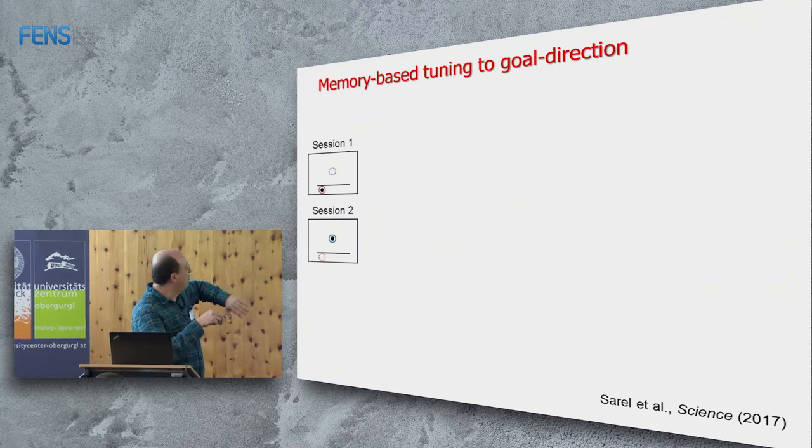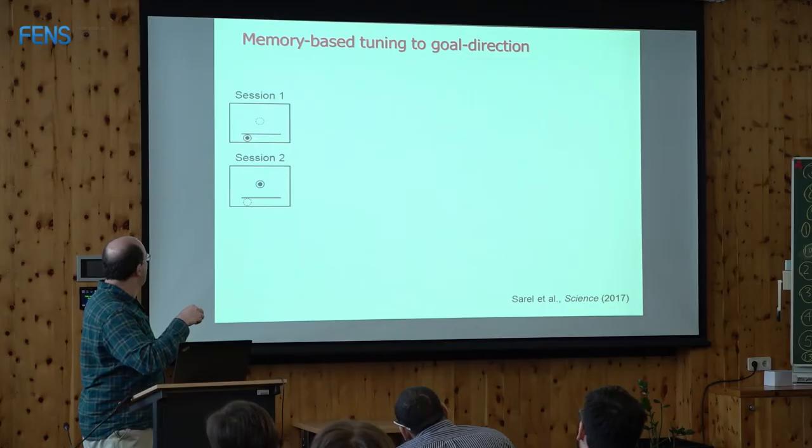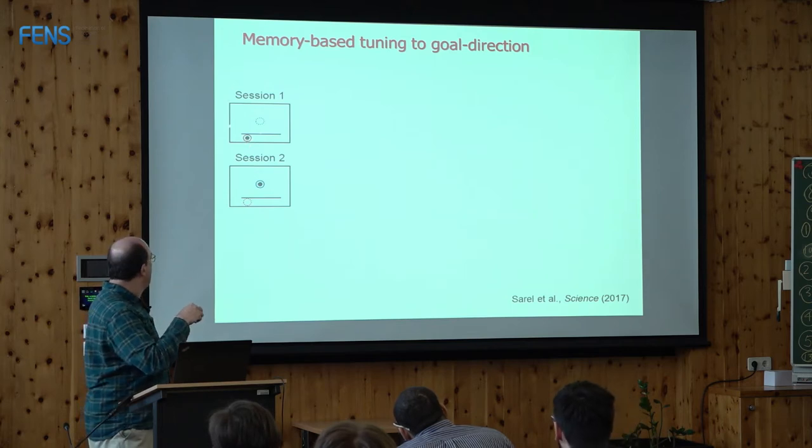This is, again, top view in the room. This is a curtain that's opaque to vision and to echolocation, and it was introduced in a random location every day, and the bats were released here, so they flew some and then flew around the curtain and found that, aha, today the goal is here. And we measured the goal direction tuning while the bat was here.